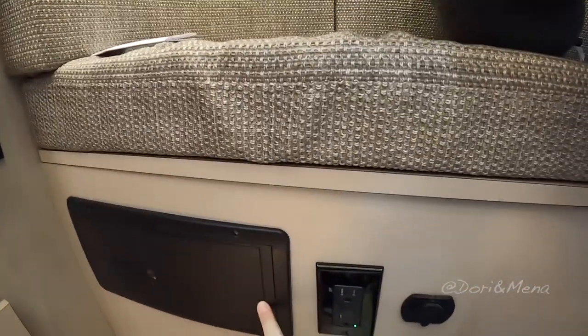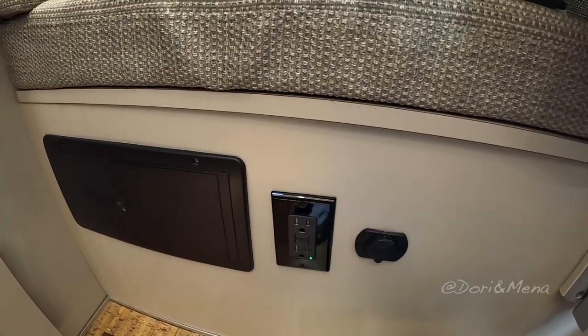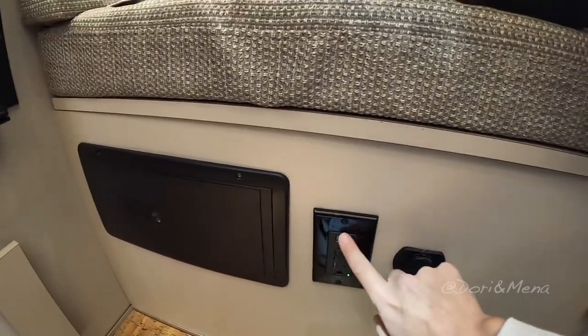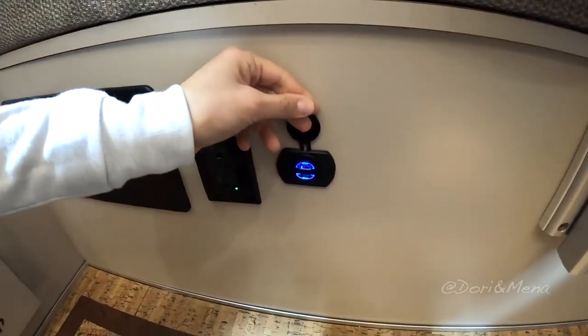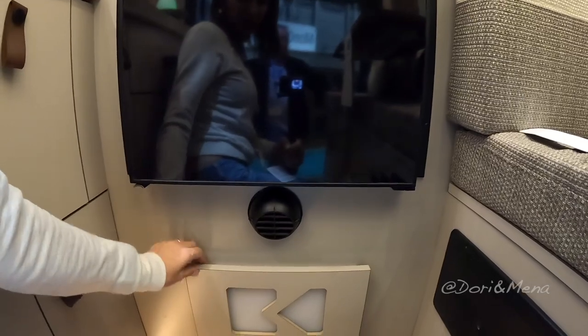Okay, so down here we have the fuse box. Like I said, for me it was really important to not remove any panels, so to get to check your fuse and your breaker panel. So here we have 110. Here we have USB-C. Oh, lovely. USB and USB-C. Brilliant. Really great. And then here it's the logo.